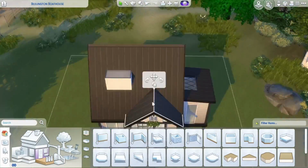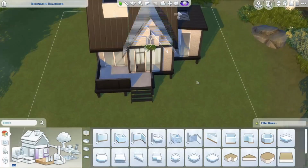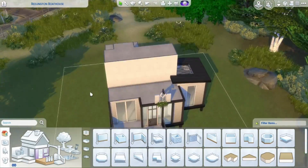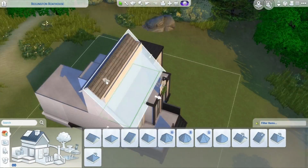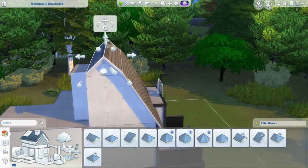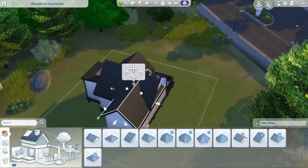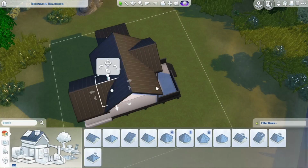Currently, it is titled as Rustic Modern Boathouse, which is the same thing as the last one that I built on this lot, but the lot is called Bedlington Boathouse. So, is any house you put here a boathouse? I don't know. I had the same issue last time I built here. It's a boathouse. That's what we're going to go with.